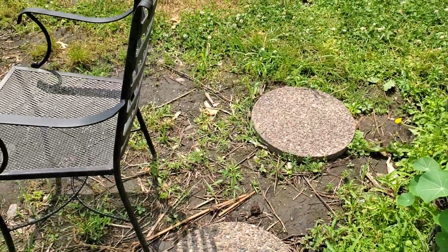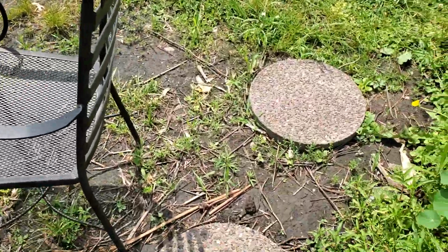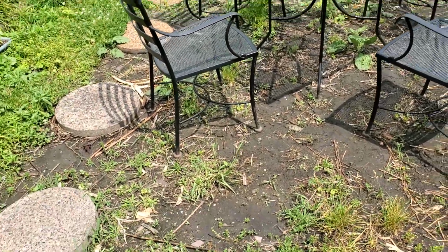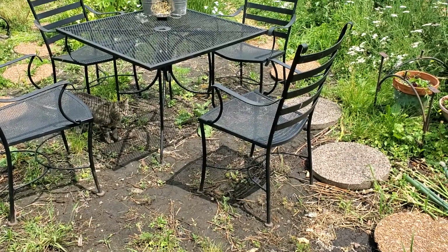Oh, and stay posted. We're gonna get rubber pavers for all of this so I can host workshops out here and have a little bit more of a sturdy ground for everybody to stand on. So there we go. There's the cat chasing a butterfly.